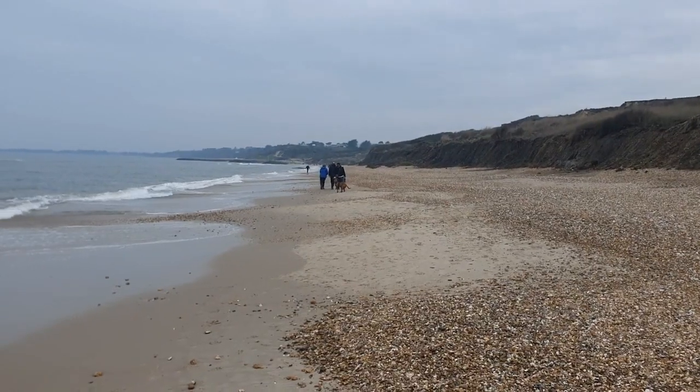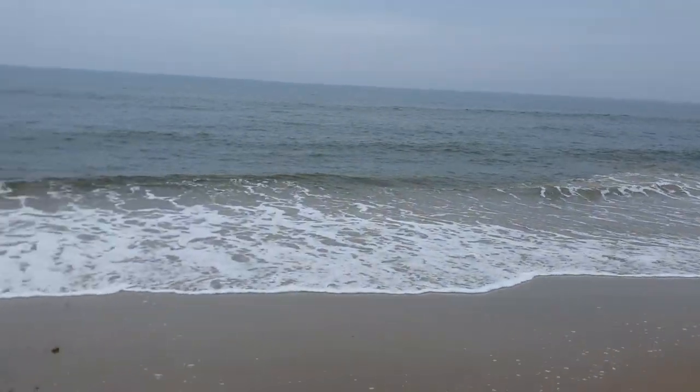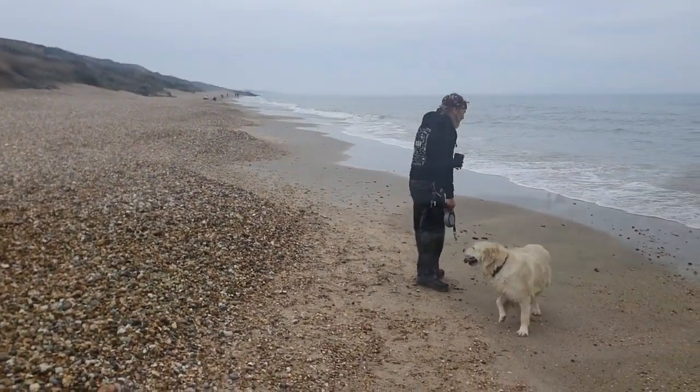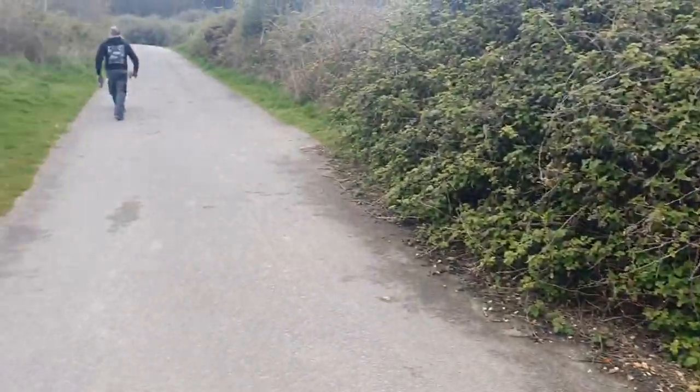Look at the length of that beach. Absolutely huge. It's beautiful. Yeah. Really nice. Just some lovely walks up here.